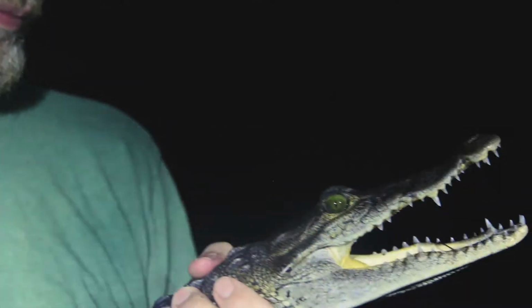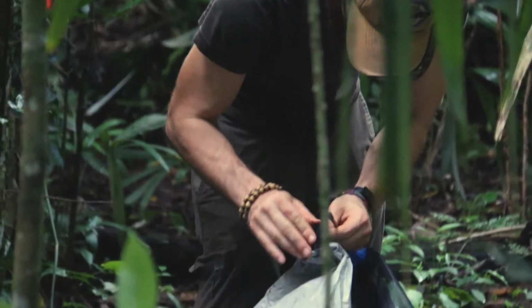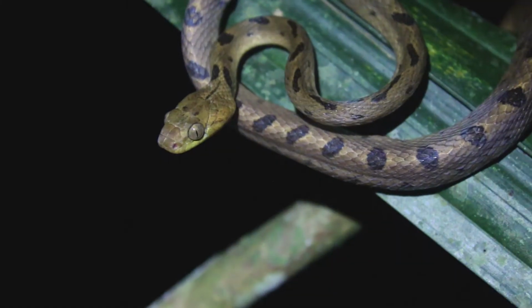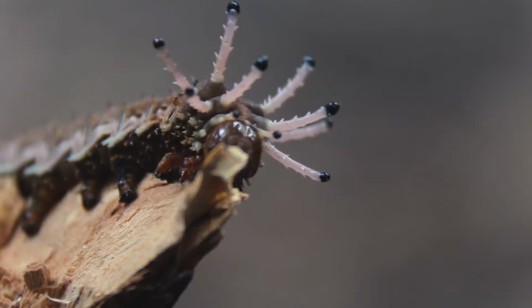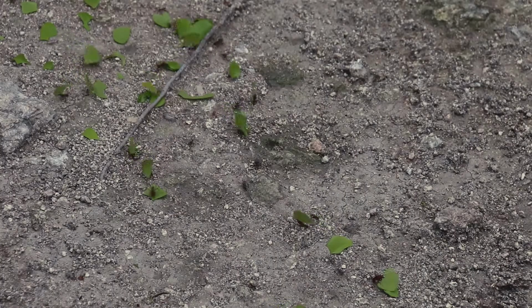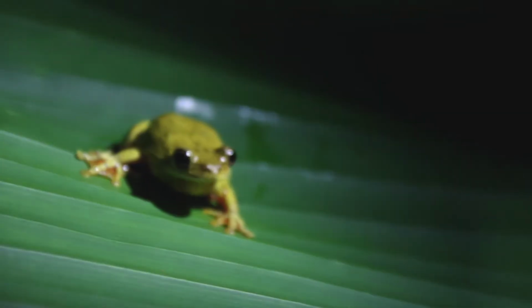We've got 5 different research locations in which we are collecting data in the reserve, and in each of those locations we need to collect data on birds, bats, reptiles, amphibians, butterflies, the primates, large terrestrial mammals, and of course all the habitat surveys, so we can understand more about the distribution patterns of these wildlife groups.